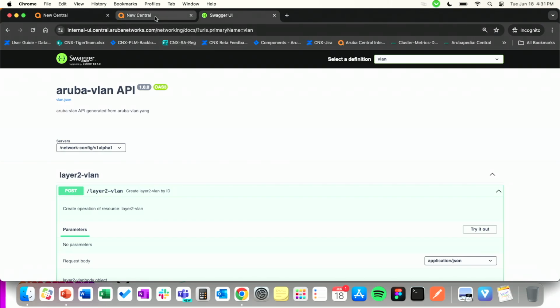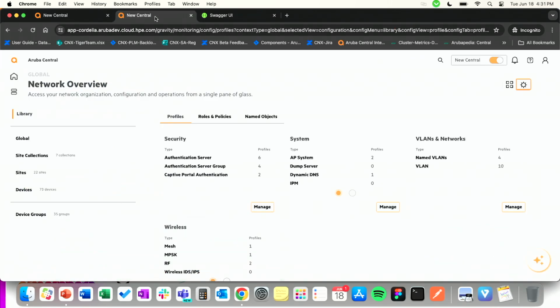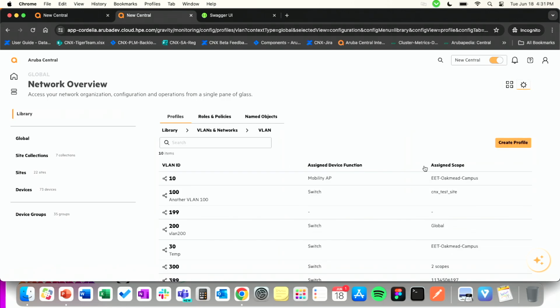So this is the API version of it, but if you swipe back, this is the UI, and this is the same VLAN that you see. In this case, you define a VLAN. It says there are 10 profiles, so you can create multiple profiles, and it tells you these are library profiles, so these can be shared across the hierarchy.